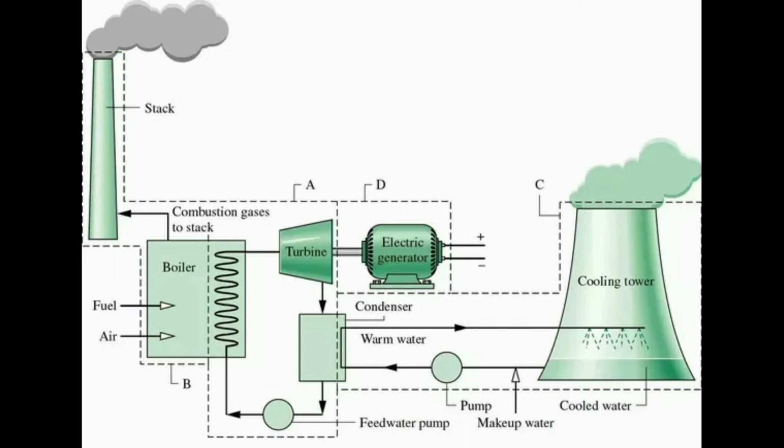Condenser. The exhausted steam is condensed in the condenser by means of cold water circulation. Here the steam loses its pressure as well as temperature, and it is converted back into water. Condensing is essential because compressing a fluid in the gaseous state requires a huge amount of energy compared to the energy required for compressing a liquid. Thus, condensing increases the efficiency of the cycle.